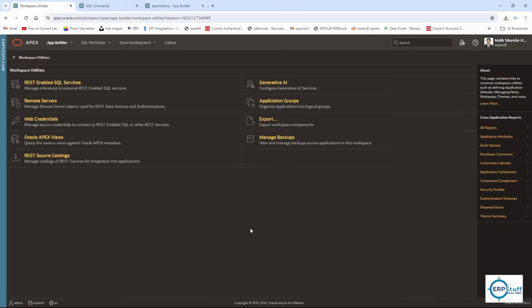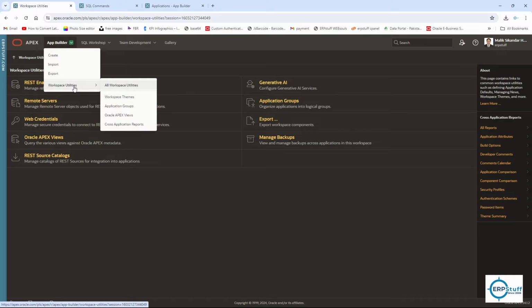Okay, let me show you now how Oracle Apex works and how it can be slow, and then you will be able to justify your reason. If I log in to my Oracle Apex and go here, I will see the Oracle Apex views. You can see the views. See, there are different views, right?